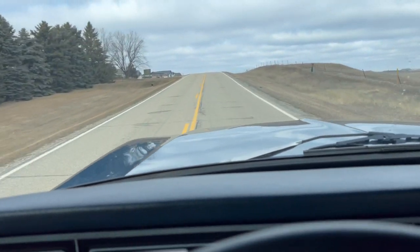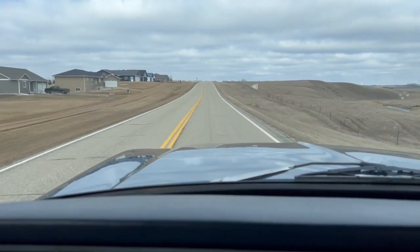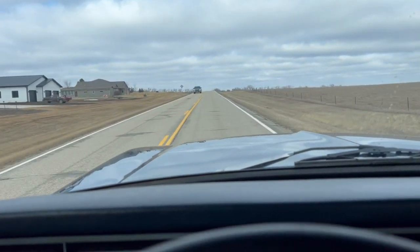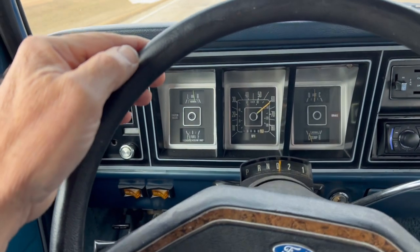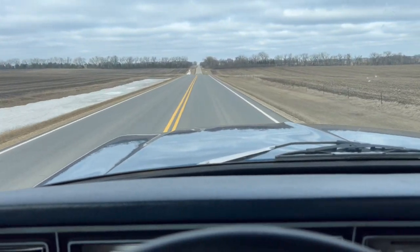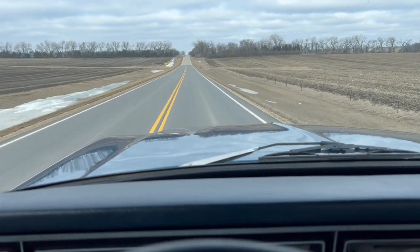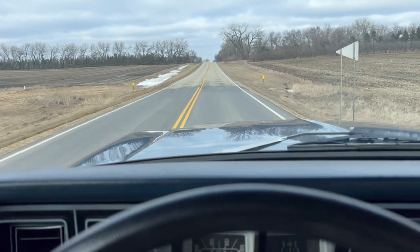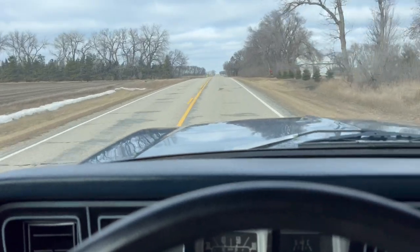There's some wind noise because of needing window channel and stuff, but that is getting repaired. So, just kind of showing you how it drives, goes down the road great. Steering wheel's nice and straight. Suspension's good and everything. These are good driving Broncos.